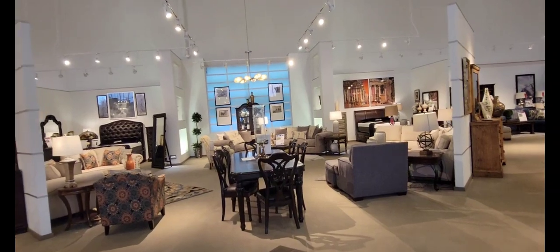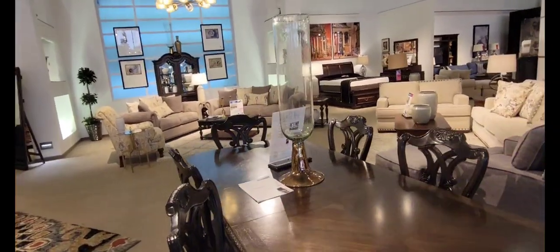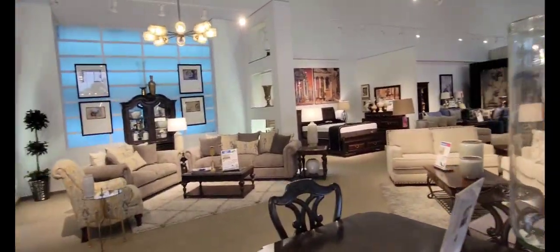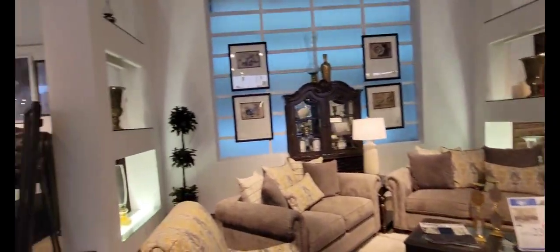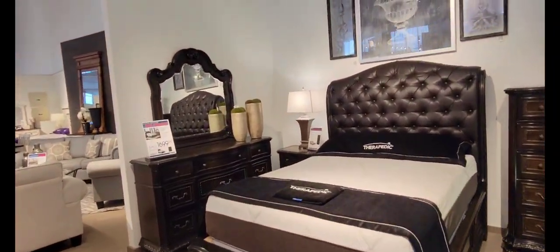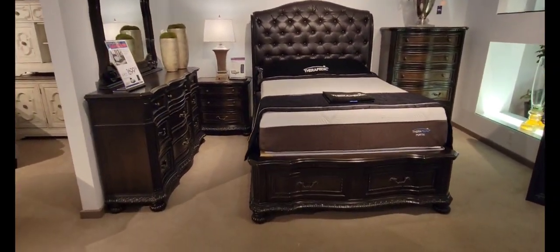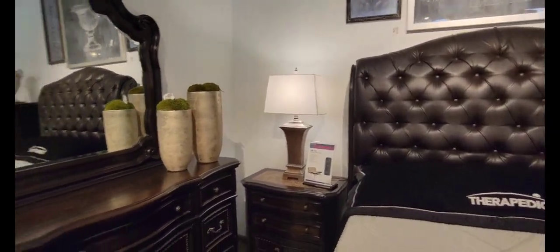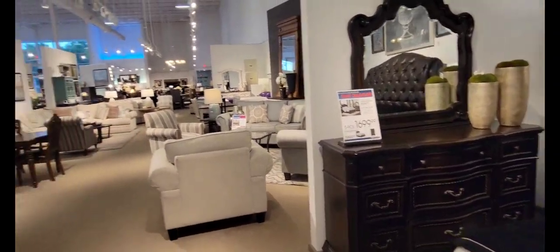Check out the dining room table, guys. Just being in this room makes me want to work really hard in order to have nothing but fancy stuff in my house. I think this guy beats Ashley Furniture Store, if I have to say so. But look at that, man. Oh my God, the bed's really nice. My king size bed from 10 years ago, we got it from Ashley Furniture Store, which is still really, really good.